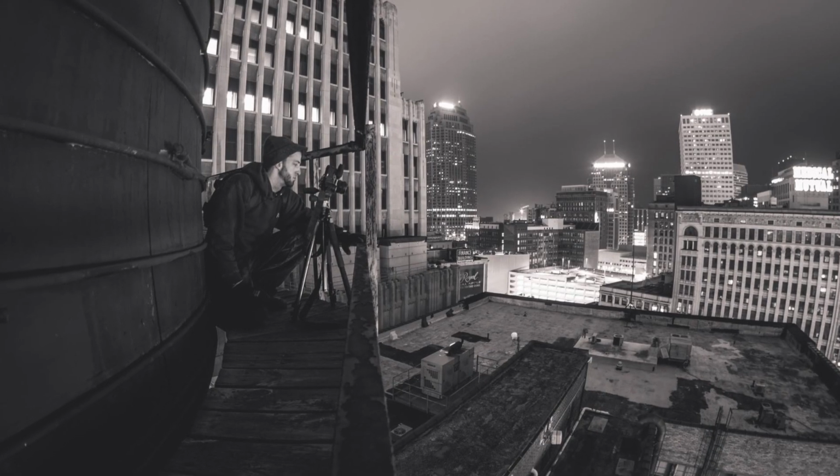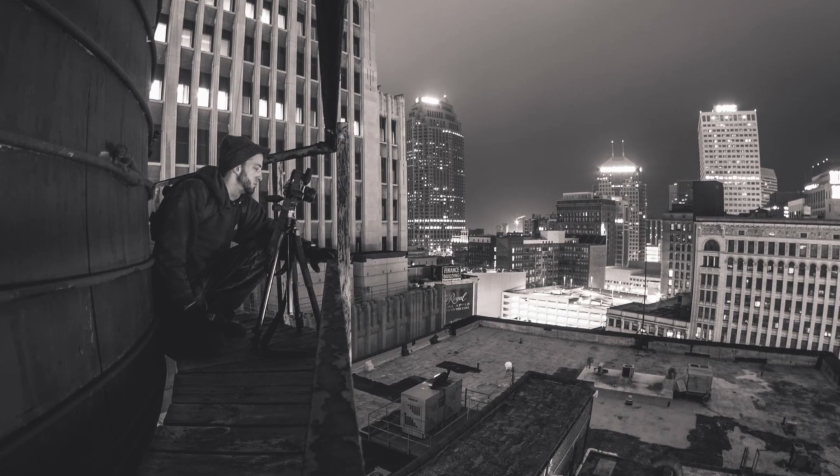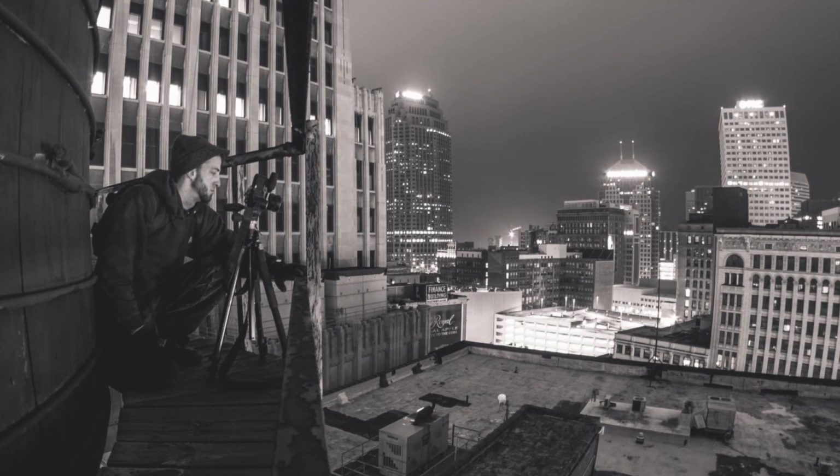So urban exploration is sort of the hobby of basically going anywhere that you're not supposed to go. So we're talking about storm drain tunnels under the road, rooftops and basements and maintenance areas of active buildings. Most obviously, the abandoned buildings that are all over the city.